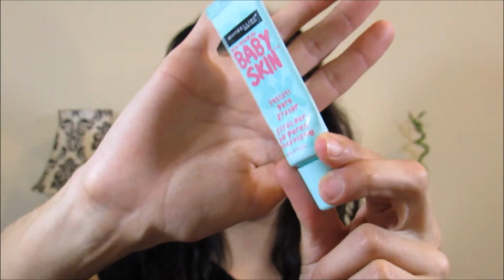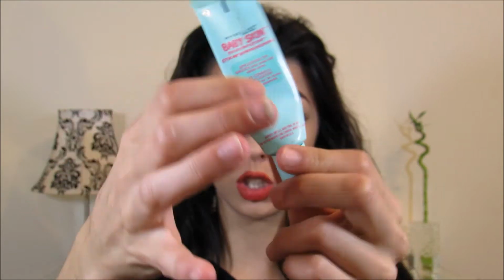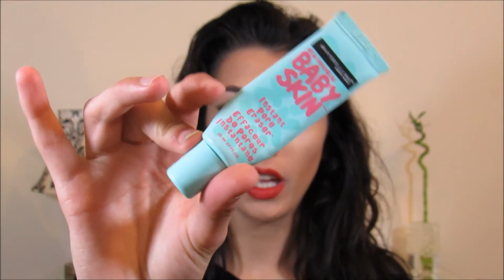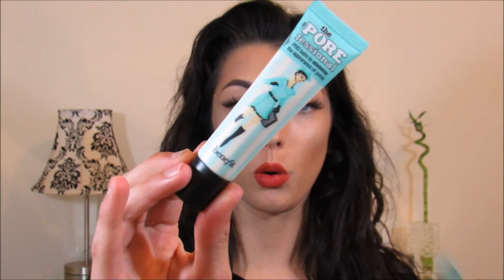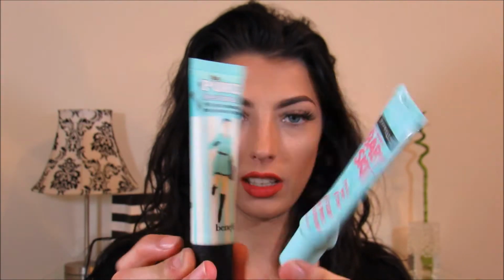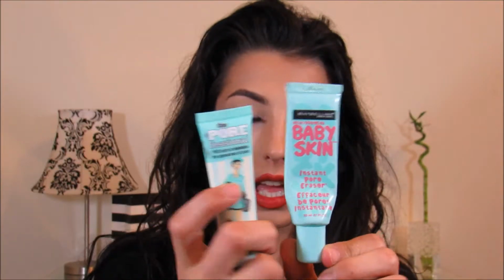You can see how this is just gone. This is a silicone textured pore filling primer, and it works very similar to the Porefessional by Benefit. So you can even notice they kind of copied the color, I guess, the mint green. Anyway, so that would be my second favorite primer from the drugstore.